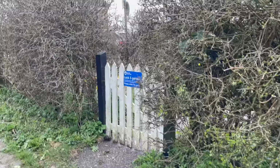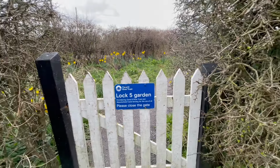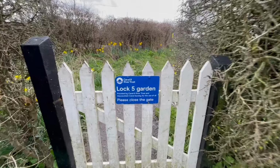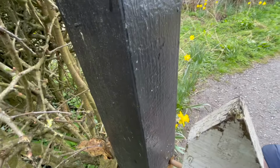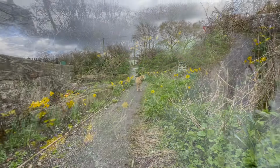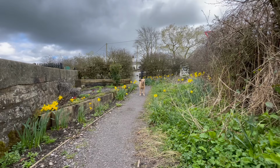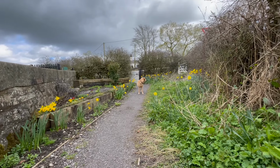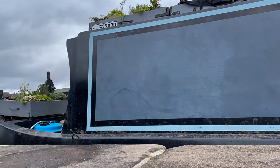What's this? Lock 5 garden. No, this actual lock has its own garden. Should we have a look? I love that. So no bench at this one, but it does have its own garden. It was lovely though doing the last lock and finding our home for the week.